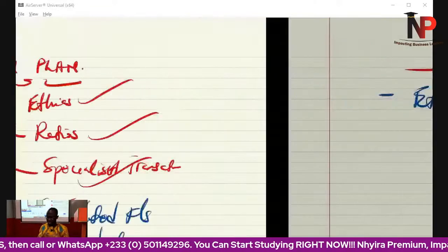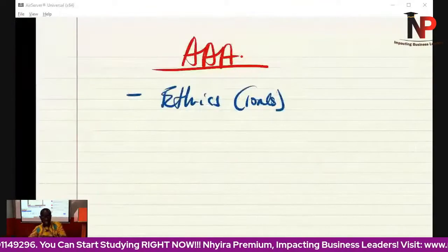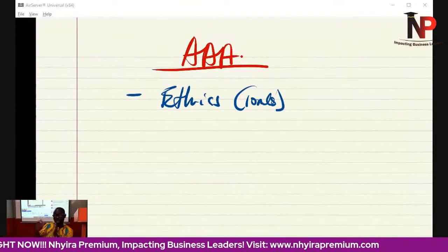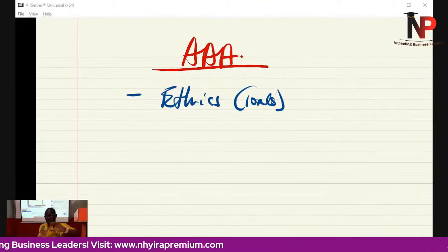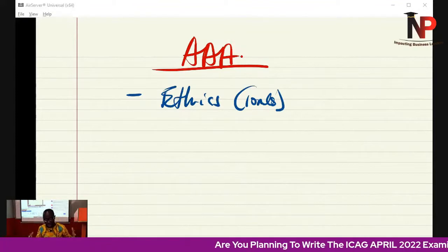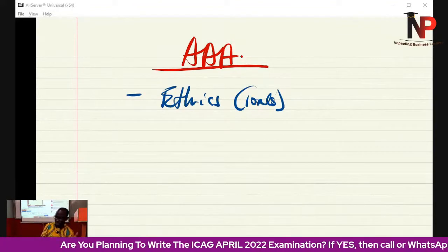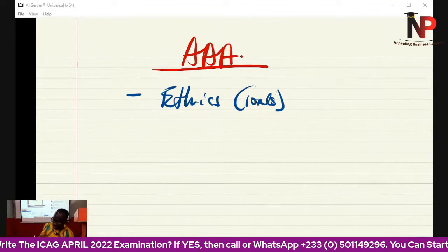Now, there is a thin line between ethics in corporate reporting and ethics in advanced audit and assurance. So you got to be careful, because in audit and assurance, we're looking at ethics from the perspective of the audit firm, but in corporate reporting, we are looking at ethics from the perspective of the accountant. They are not the same. The requirements will not be the same. They're going to be different a little bit. So ethics is going to be there. We need to make sure we understand that.